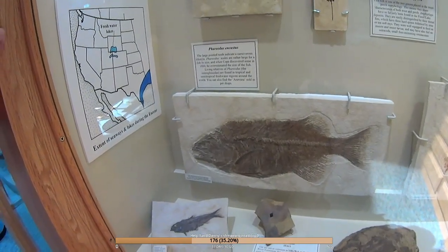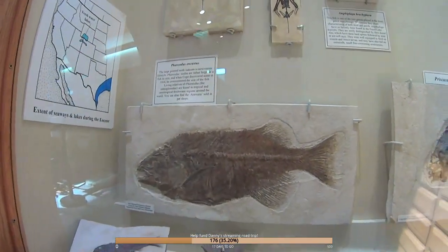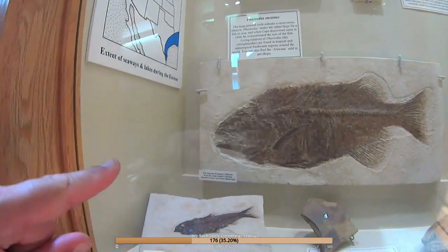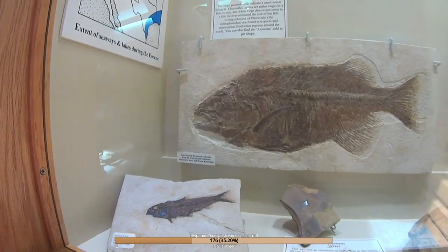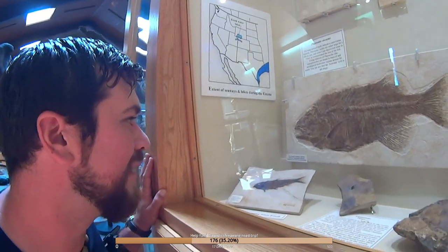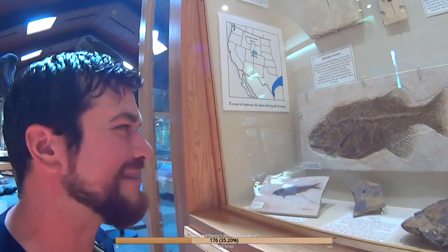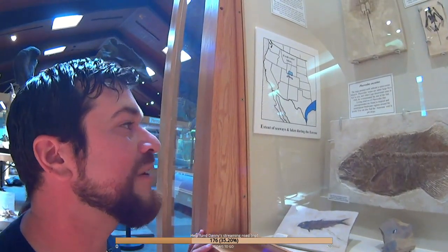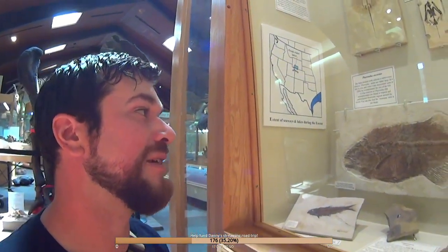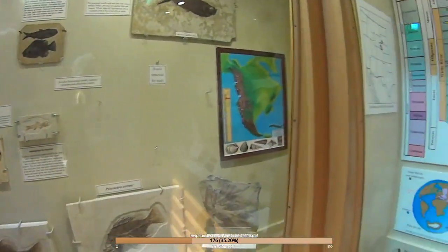Very cool. Yeah. Oh, and this is pretty neat. So this is Phareodus right here, which is a large carnivorous fish. You can see those needle-like teeth right there. And that's genuine. That's the actual thing. That's not a cast. That is exquisite. Wow. Donated by Joyce and Wayne Bonebright. Awesome. The sign says the living relatives of Phareodus are found in tropical and semi-tropical freshwater regions around the world. You can also find the arowana sold in pet shops. So this is an Eocene relative of the arowana. Really cool fish from the Amazon basin. Awesome stuff.